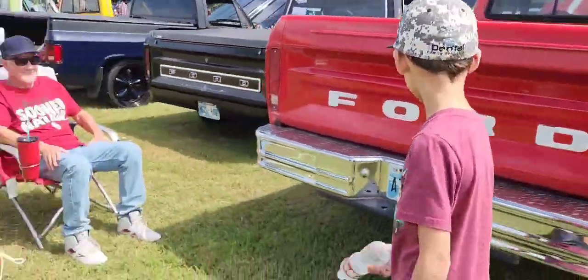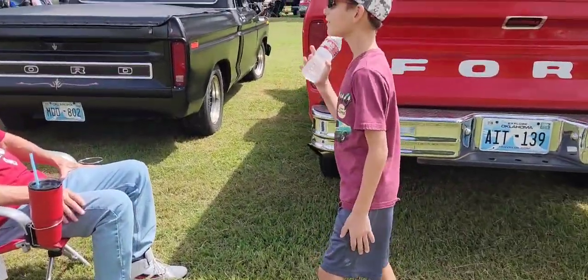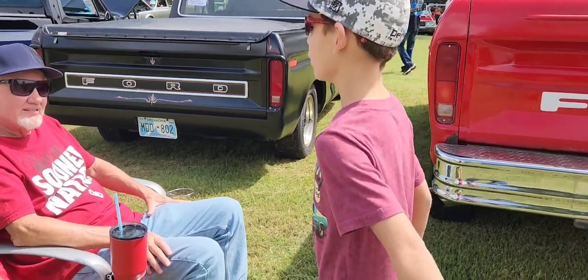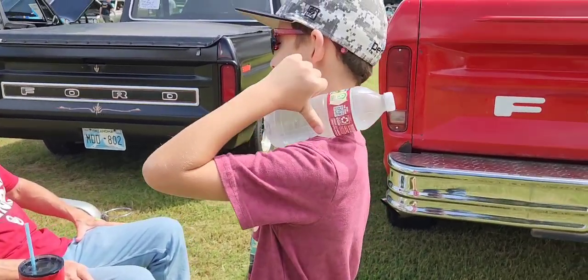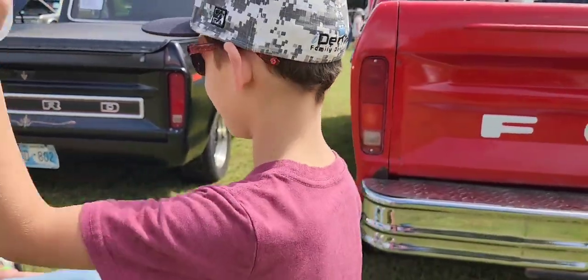There's a red truck. Yes, that's my red truck. You like it? Red used to be my favorite color. What's your favorite color now? Blue. Why blue? Because blue's better. My second favorite color is red though.